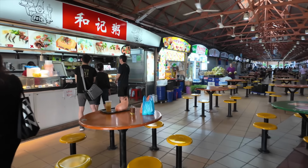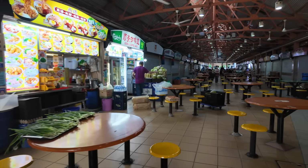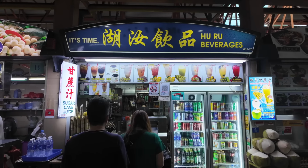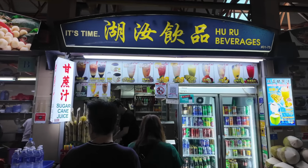It's 8 a.m. right now, and not even all the stalls are open, but I heard the first thing I need to try is some cane sugar juice. But by lunchtime, all these tables are going to be completely full. Look at this, I found one within a few steps of me just making that comment about getting sugarcane juice.